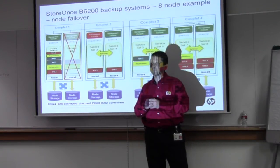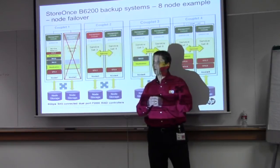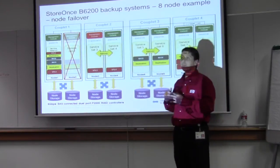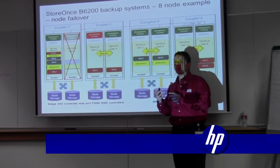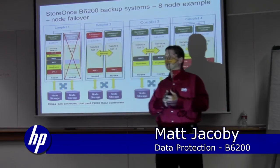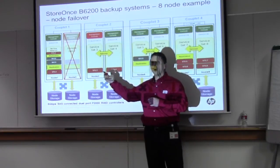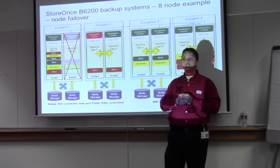When a node in a couplet fails, does the other node assume its WWNs and such? It does. It takes over everything. Right now, for the autonomic failover, we support Data Protector, Symantec NetBackup and Backup Exec, and we're working on Networker. If one of the nodes fails, there's a certain timeout, and you'll have to set up scripts, which is in our best practices guide that's going to be published soon on the B6200. Once the timeout kicks in for the node, it automatically takes all the worldwide names and so forth, or NAS share locations, and switches them over using the service set.